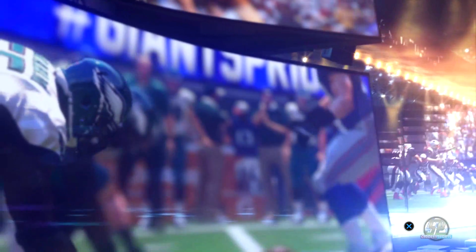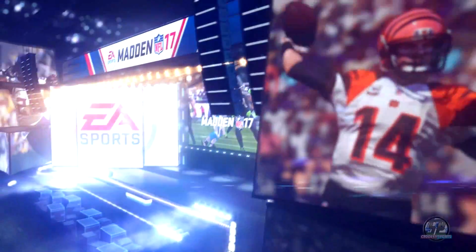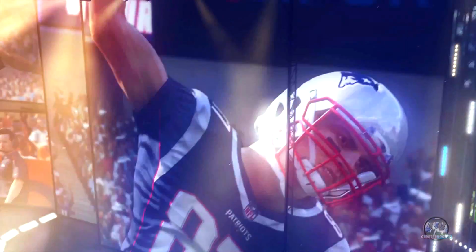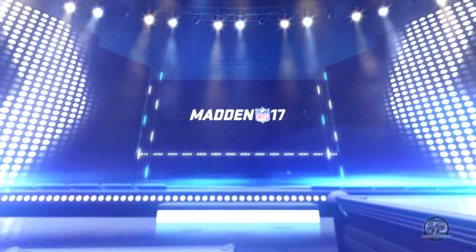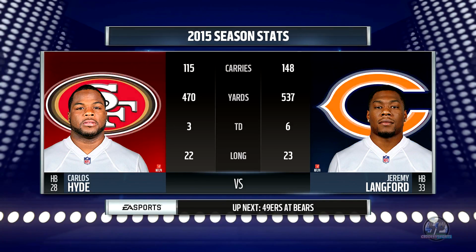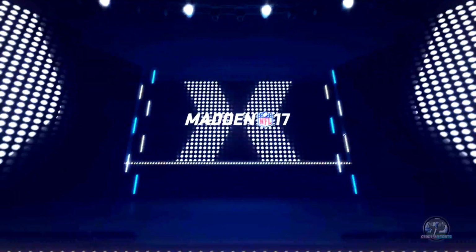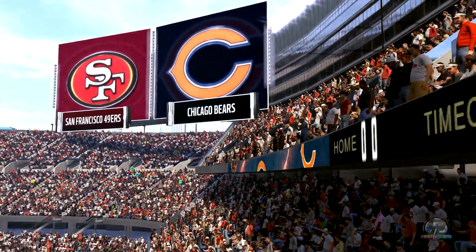Everyone, I'm Larry Ridley. You're tuned into the NFL on EA Sports. We've got two running backs who are hoping for plenty of running lanes on that field today. It's the 49ers going up against the Bears. So with kickoff straight ahead, we'll check in with our broadcast team. Here are Brandon Godden and Charles Davis.